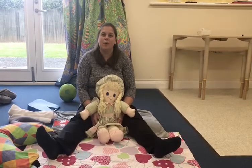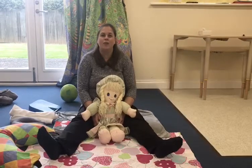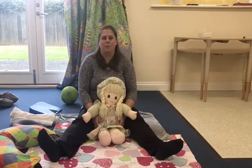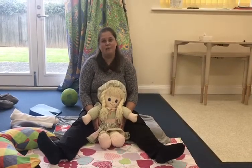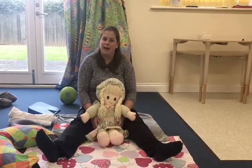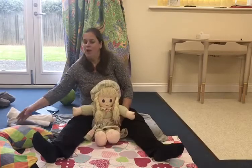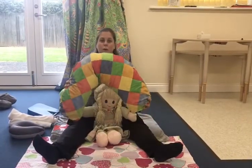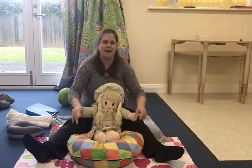It also gives them the opportunity to explore different textures and materials, as well as giving them some time to leave pressure off their head and their bottom. So I've got a few things here today to show you that you could use to help your child if they're not very keen on tummy time. I'm going to start off with either a V cushion or a breastfeeding pillow. You could place that down.